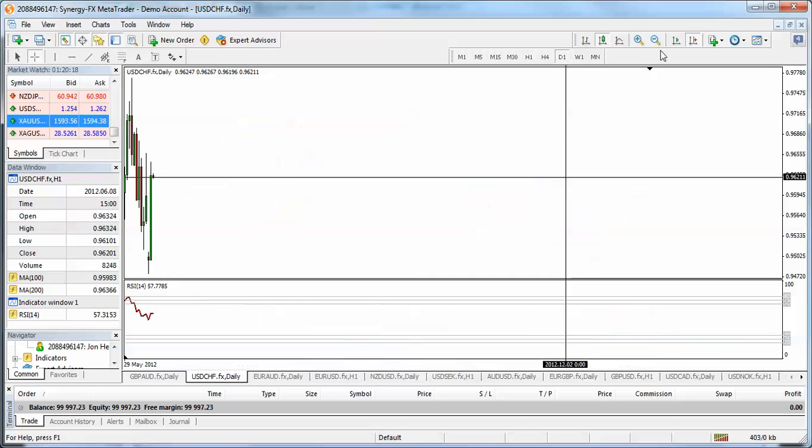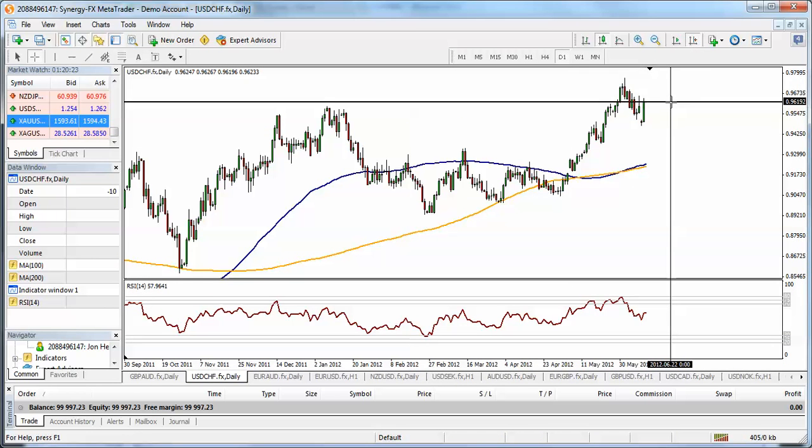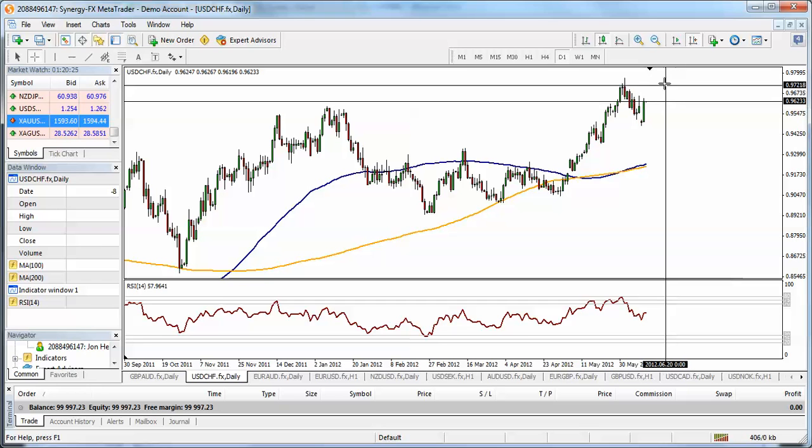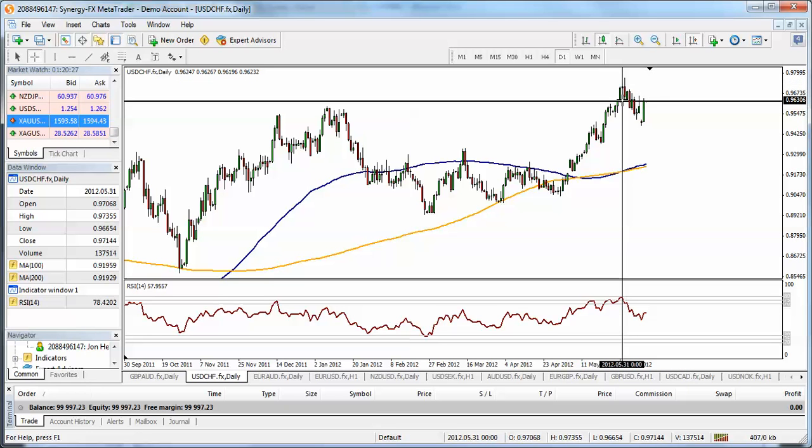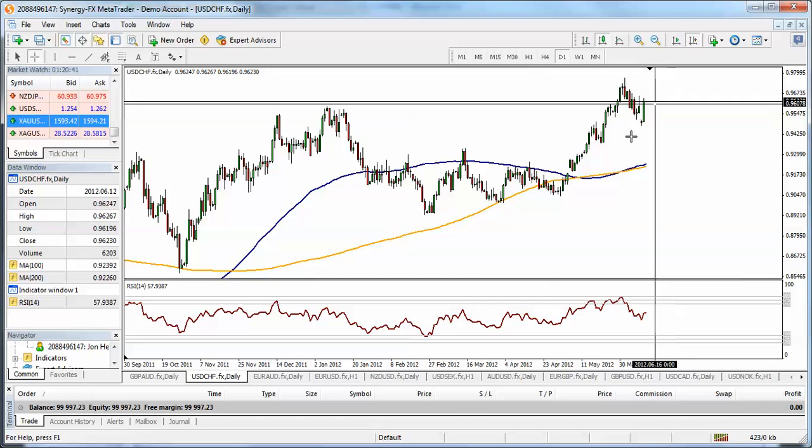Maybe I'll throw in the daily chart too, just to get a quick glimpse at that. We do seem to have a lot to run to the upside. Again, I do think we could see up to the highest close, which is at 0.97144. So 0.97 is going to be my first target for this pair, and above that level, I will be looking to start to sell some strong moves to the upside.